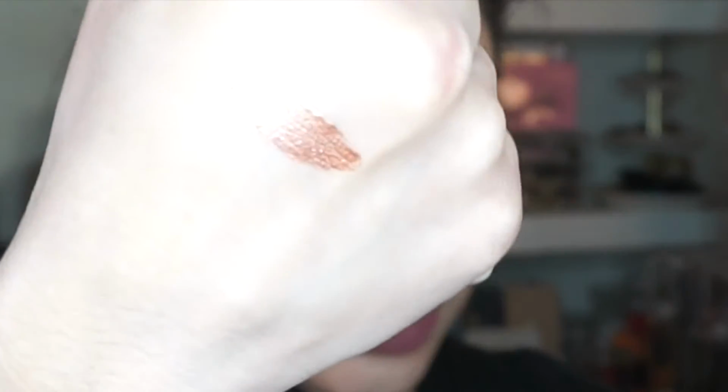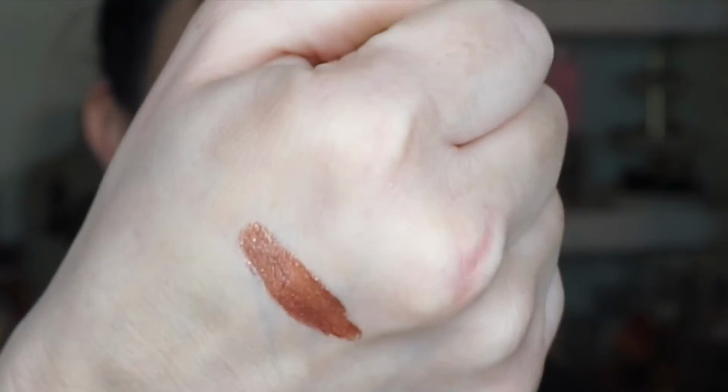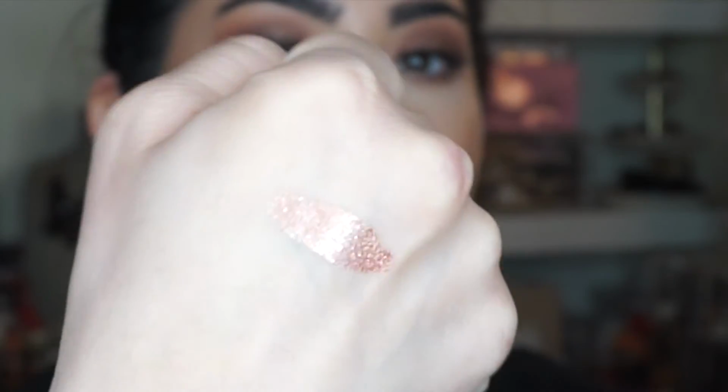I picked up the color Rose Gold Retro. And I'm super excited because it just looks so pretty. I actually bought these because Jaclyn Hill mentioned them and I was just like, oh my god. And then when I swatched them at Sephora, I literally died there. And I just bought them because they were so pretty. But this is Rose Gold Retro and this is what it looks like. Super pretty. It just has such an intensity that it's just so pretty.